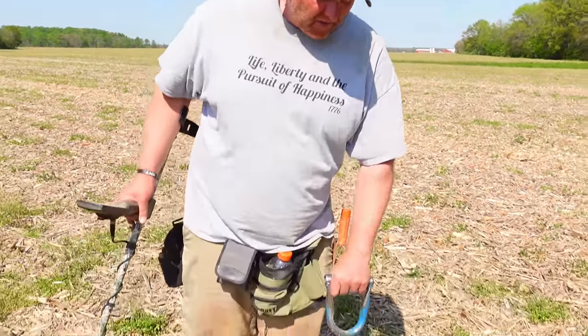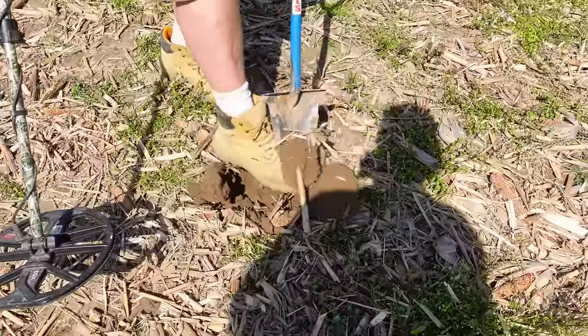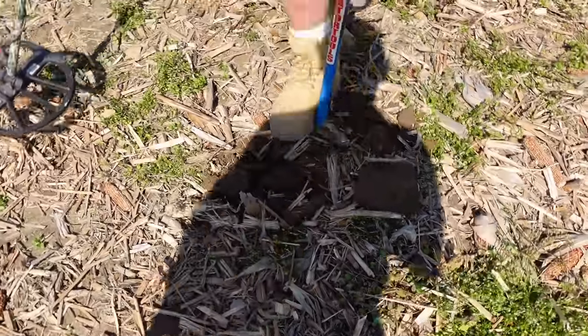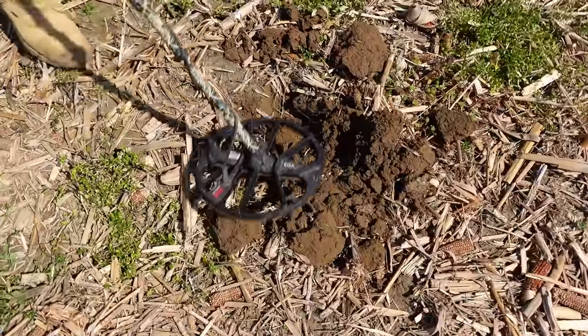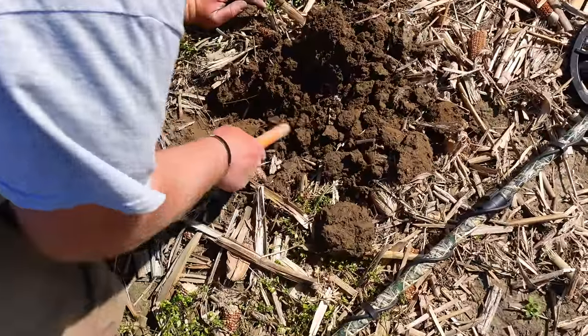That should be a copper. It's a 23. It's going to be a coin. It could be a memorial. No, it's not a memorial. It's a KG deucer. Oh, that's a deucer. I moved it up a little bit. Ow!